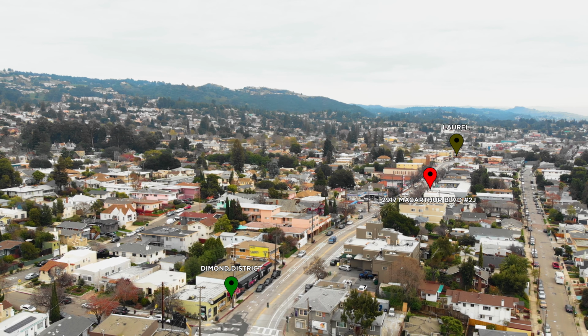Well, since we're both in the area, I wanted to show you my new listing at 2917 MacArthur Boulevard, unit number 2J. If you walk on MacArthur, you'll find that it's in between both Laurel and Diamond District. Can you meet me right now?